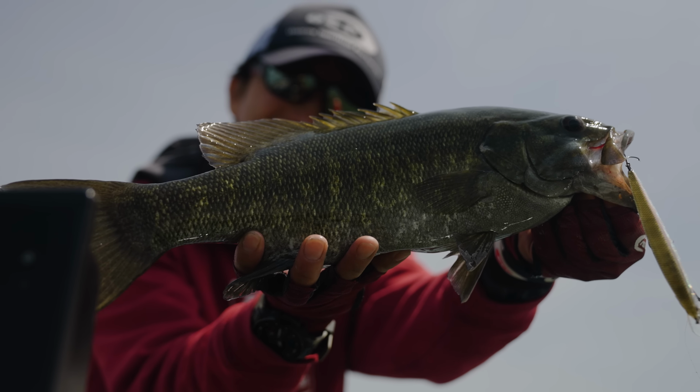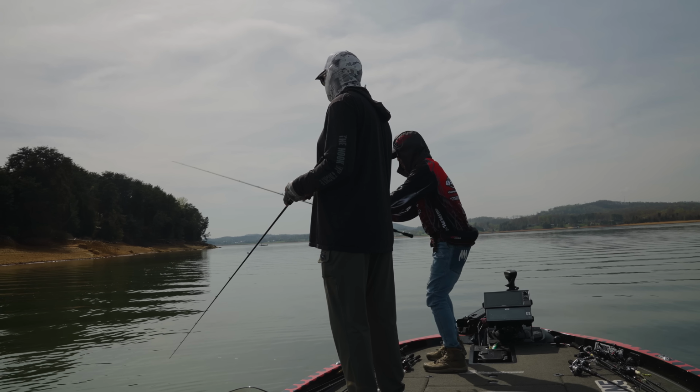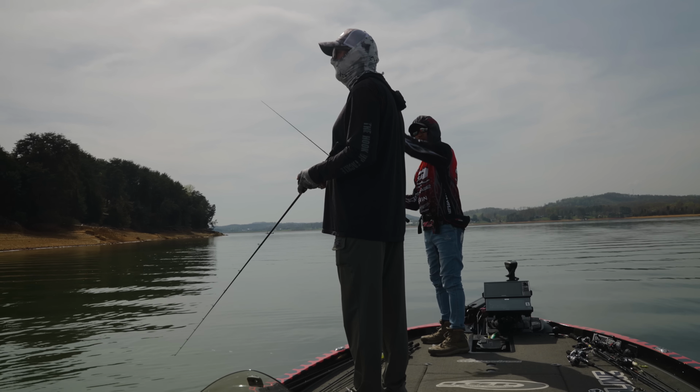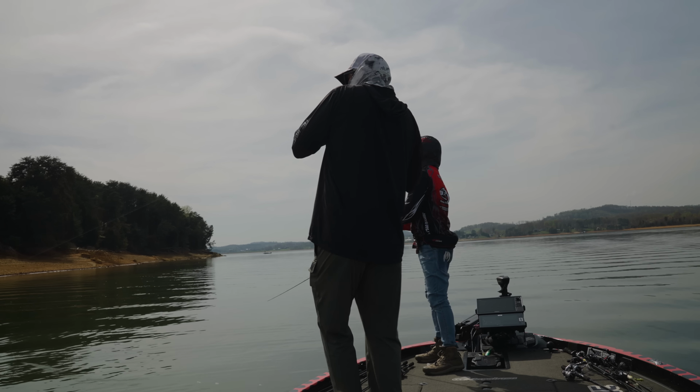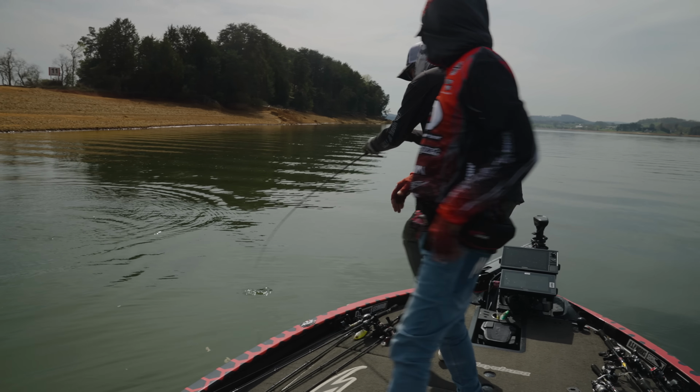There you go. Hey, mini T. I love the mini T. Most small bass are caught among big rock, between big rock. Got it. There's one. Okay. Striper? I don't think so. Oh, nice. Nice, smallmouth.